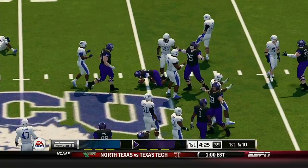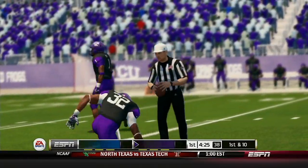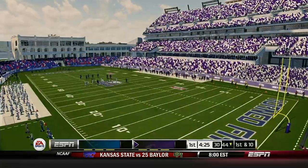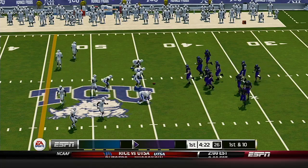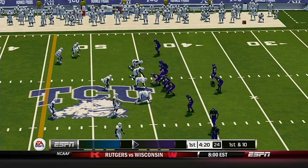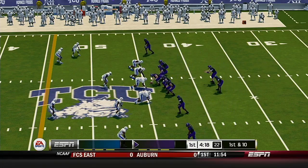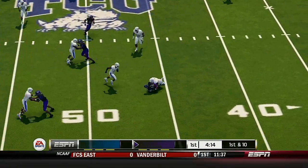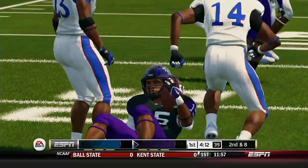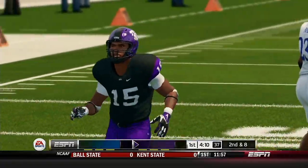Up the middle for a nice gain. That'll be a first down there on the 4-yard pickup from the back. Good job to let the play develop and pick up a nice gain for a first down, from their own 44-yard line. Quick throw out to the receiver, and down he goes, right around the 46-yard line.